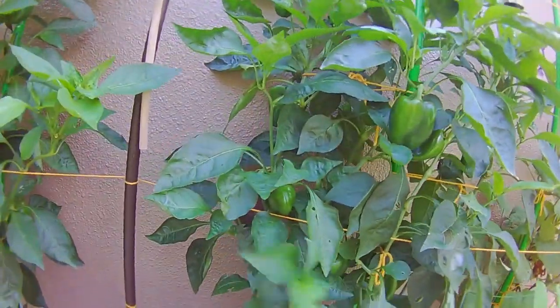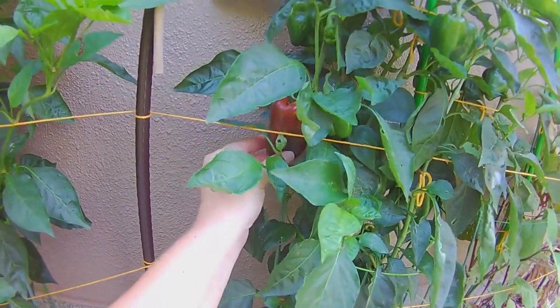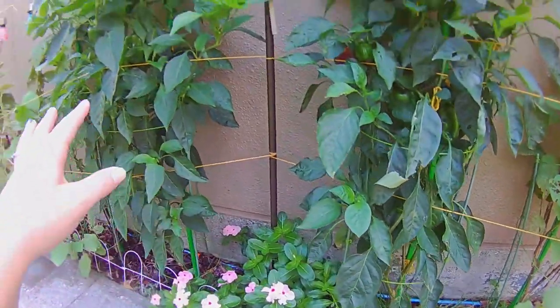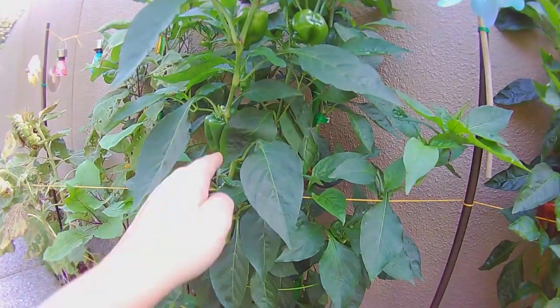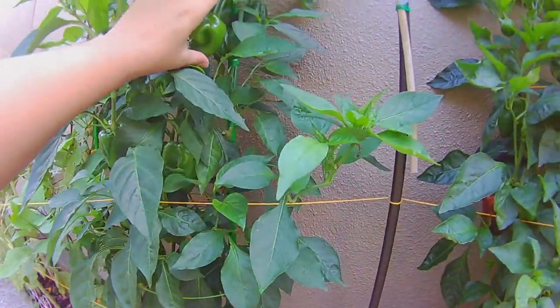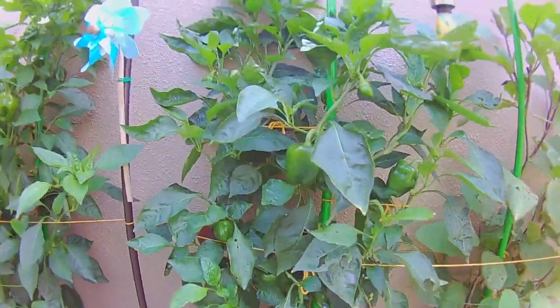The peppers are doing fantastically. On one of my previous videos, I did put calcium in the soil for my peppers because they were starting to rot. They were starting to get the blossom end rot on them, and since I've done that I have not seen any more rotting spots, so yay for that.